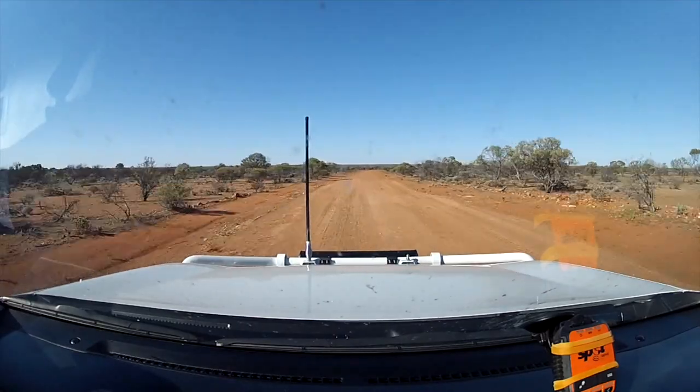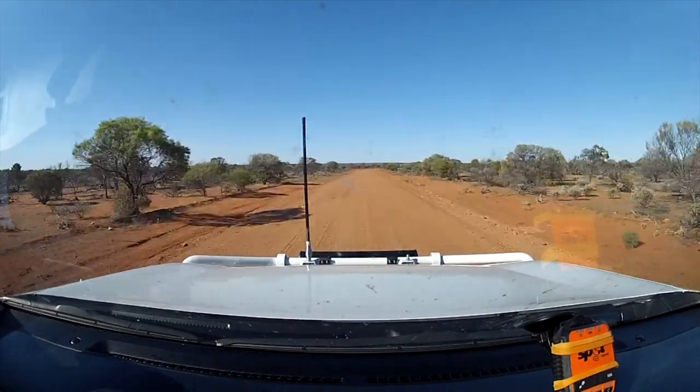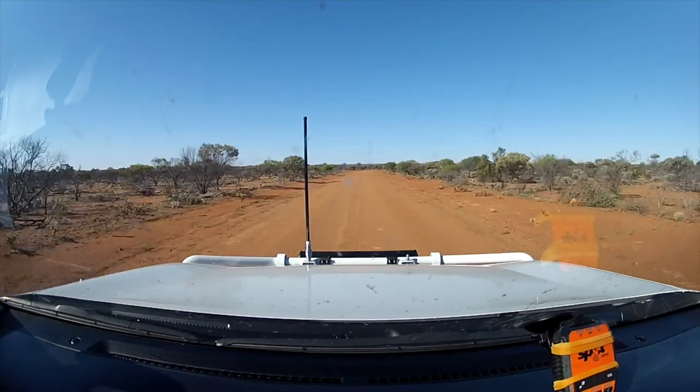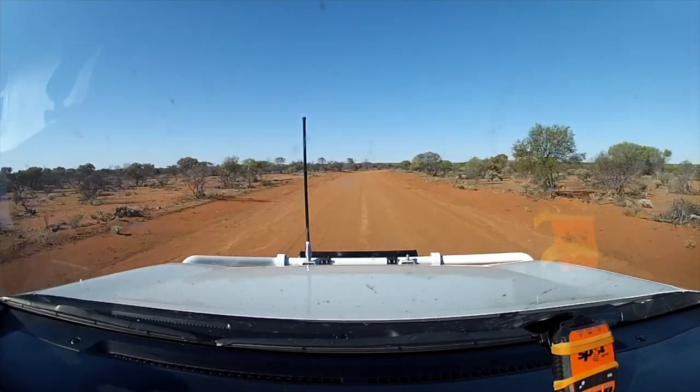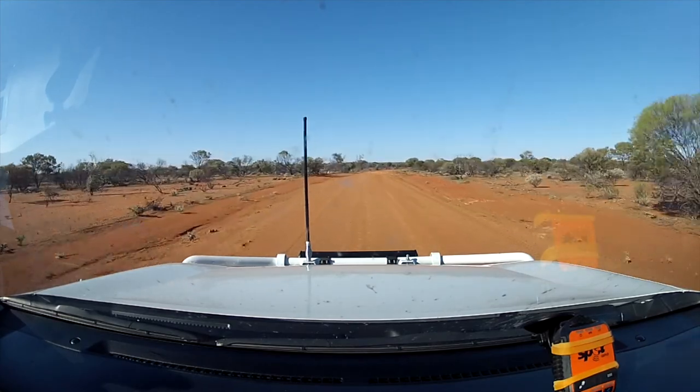The crater should not be far in front of us here. Where is it? Looking at the GPS, it should be just up here. If I remember, there was an offshoot to it somewhere.